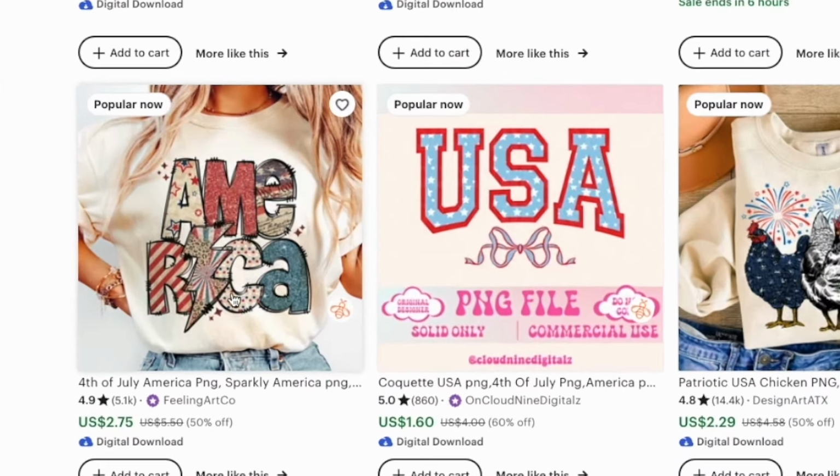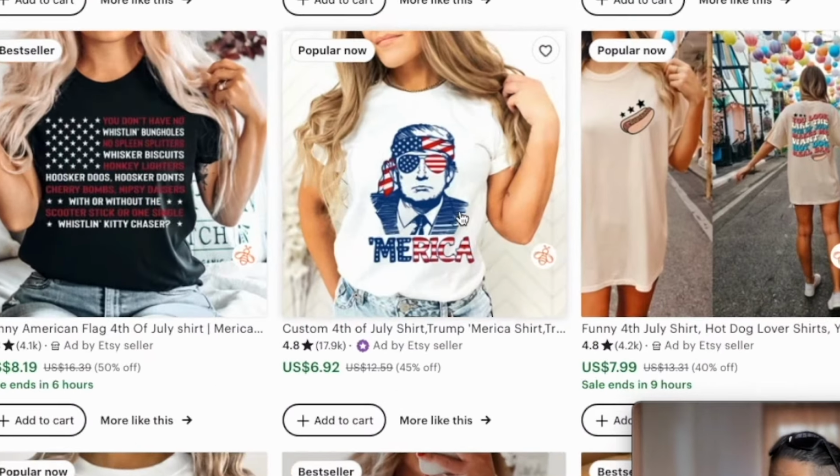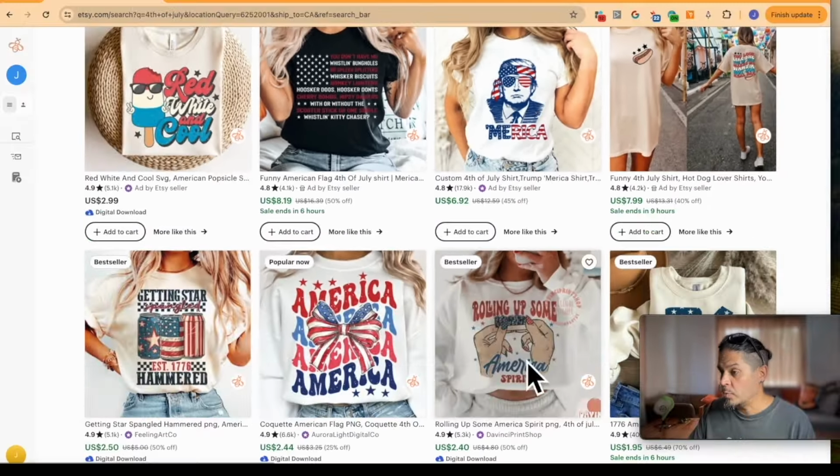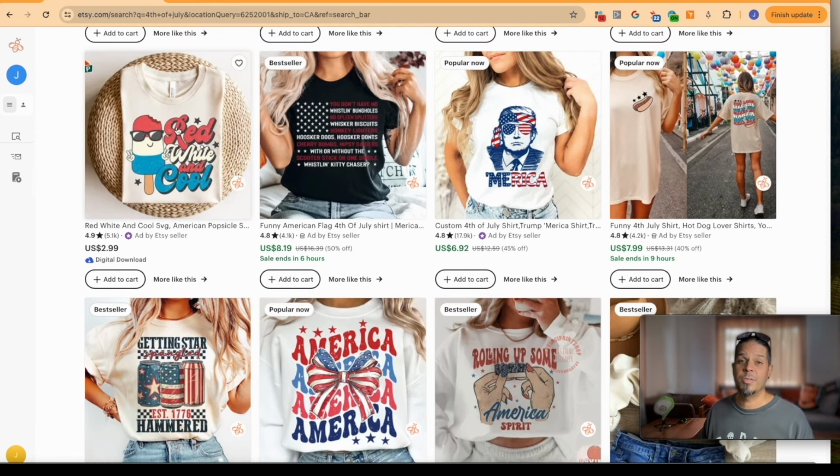It looks a little more handwritten. You got a lightning bolt. You got elements here that were trending a few years back with the leopard print, but literally, again, red, white, blue stripes, stars and stripes. Got some Trump stuff that'll probably never go out of style. Rolling up some American spirit. Red, white, and cool with a popsicle. I actually did one of these. It was real cool pop.